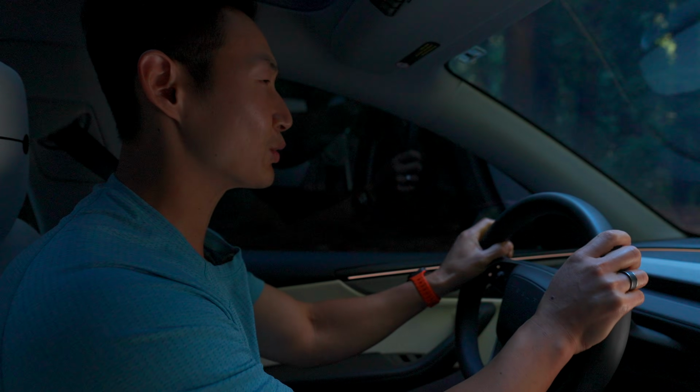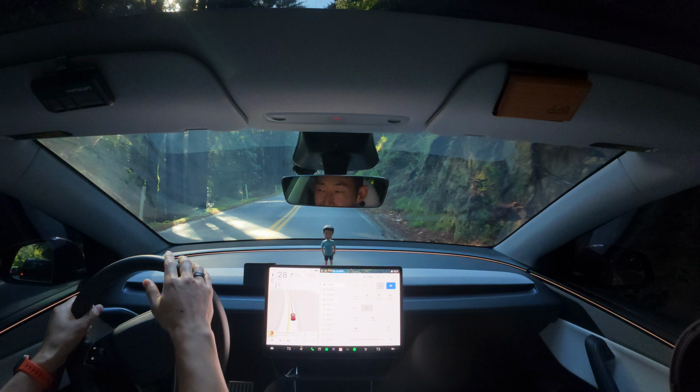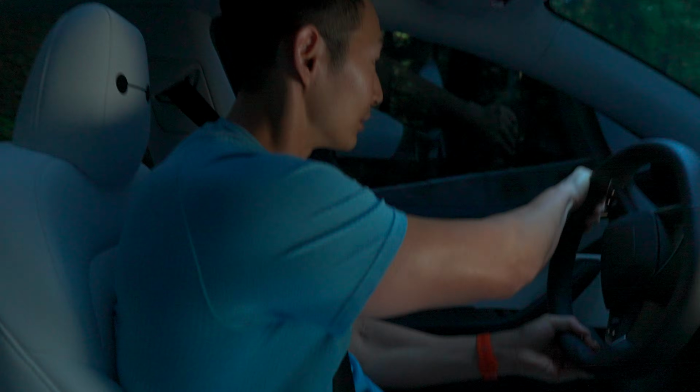We have different drive modes. We have chill and we have standard acceleration. But because this is not a performance car, there's no insane acceleration.